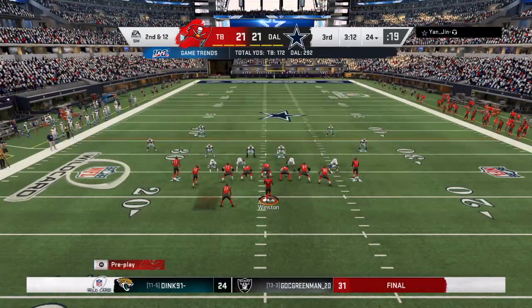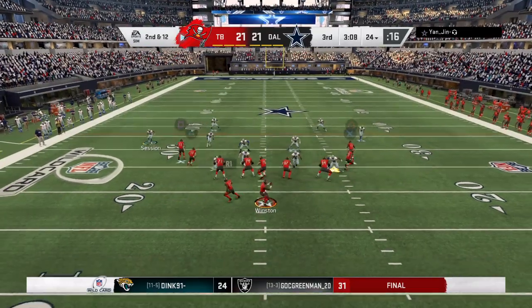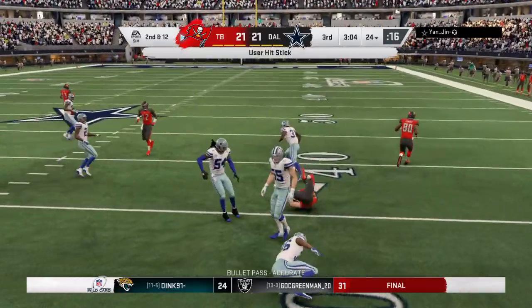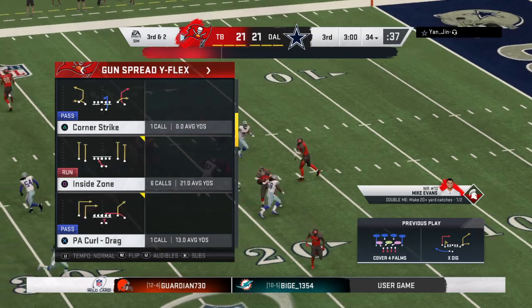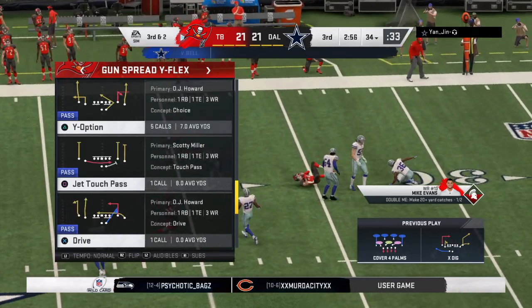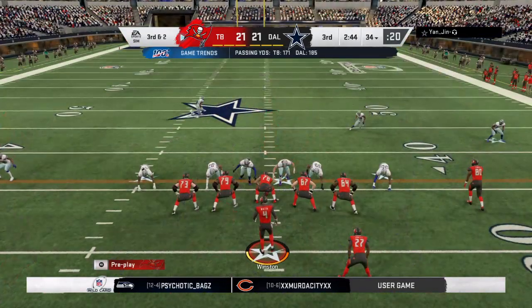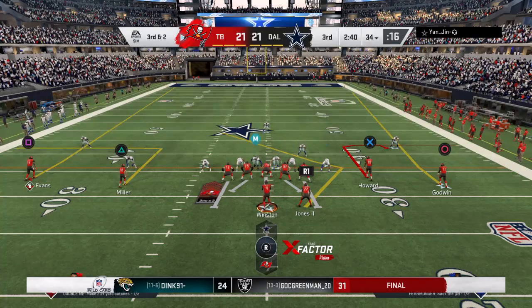First play of the drive goes the wrong way. Here's 2nd and 12. Right there. From the gun, Winston completes it to Miller. They'll wind up getting 10 back as that sets them up for 3rd down. Well, as this game continues to evolve in the NFL, you know how much coaches love run after catch, but you know what they love even more? Completions. Yeah, just holding on to the ball. Catch it, cover it, tuck it away.